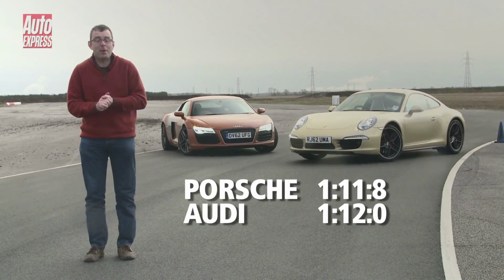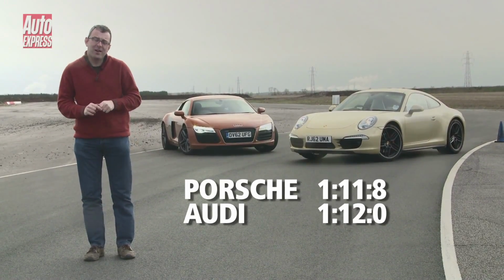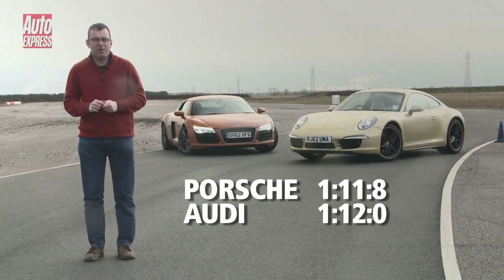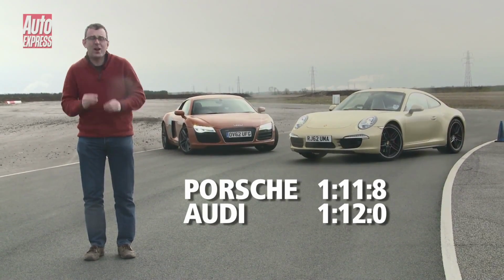We've never had a track battle with such a close finish. Against the stopwatch, just 0.2 of a second separated the R8 and the 911. They're massively different in layout and character, but their performance is incredibly close.